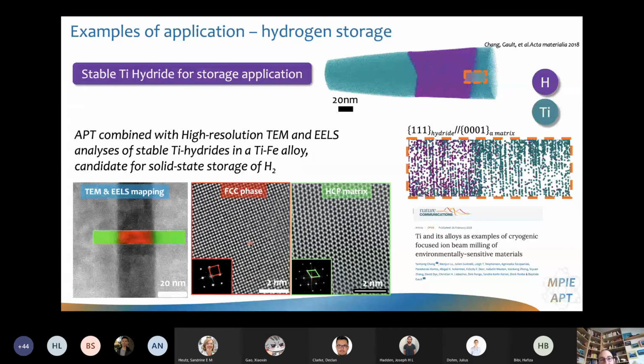So hydrides can be used, for example, in submarines to provide long-term energy storage. And here we can combine this with EELS again, where we can see the different phases. We can identify the nature of the hydride through EELS and through the atom probe. So again, here it's really the handshake with the other techniques that is going to be really quite fun.